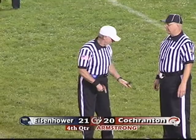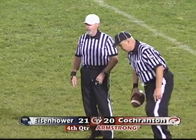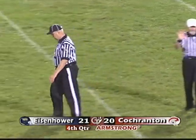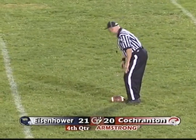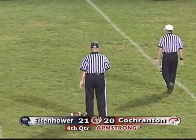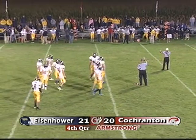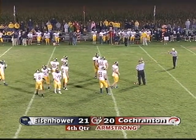What have we got? Oh, face masking against Eisenhower. That'll move the ball ahead 15 yards for the Cardinals. That's an automatic. It's only 5. It wasn't flagrant. Yeah. That's why I'm not wearing the stripes. So the ball is advanced out to the Cardinal 43.